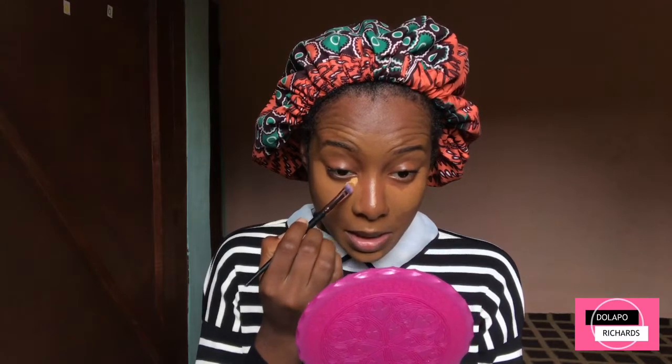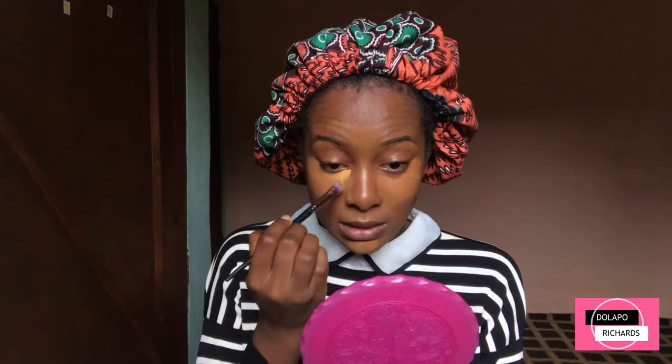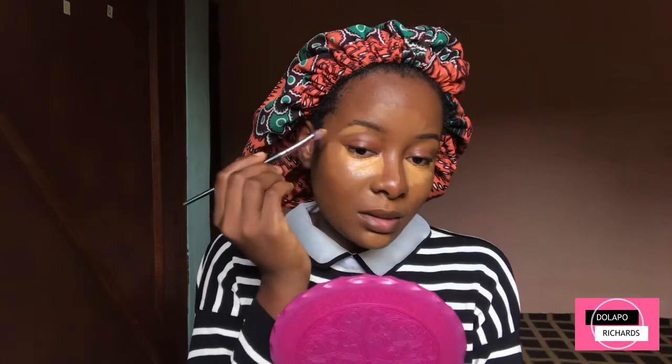Now I'm just going to be taking a tiny amount of Honey. Ew, I think I took too much. I'm going to be putting that in my inner corner. The inner corners of my eyes, just to kind of brighten it up more. So I'm just putting a bit here to highlight my brow bone area.